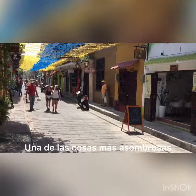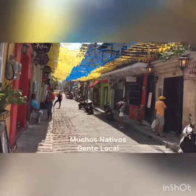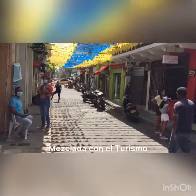One of the most amazing things about this area is that you can see a lot of locals. This is a local area, not just a tourist area with foreigners. Here you can see a lot of local people and a lot of foreigners too.